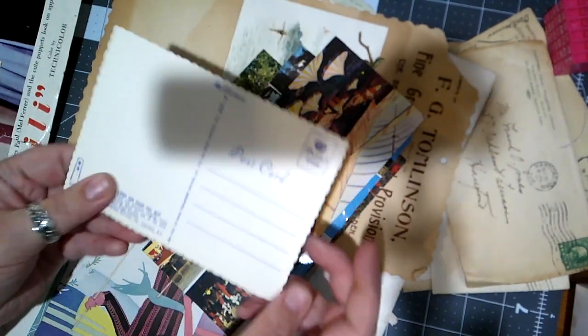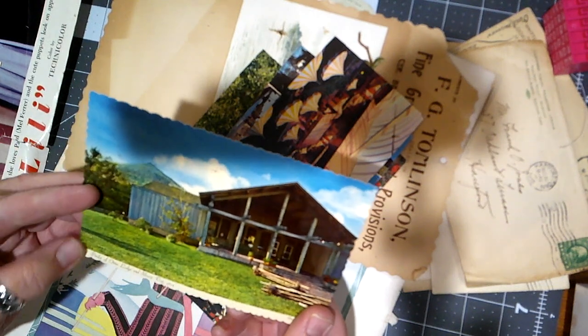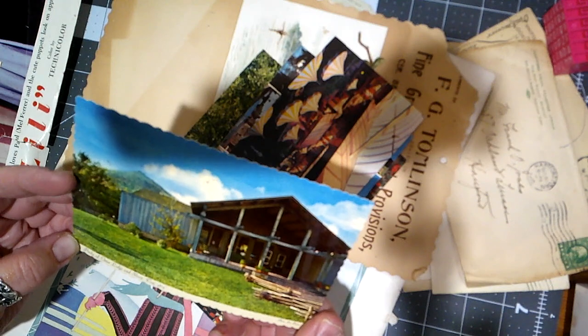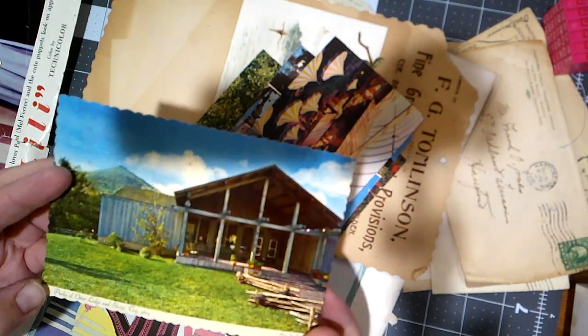Okay, this postcard is blank on this side, and it says Peaks of Otter Lodge and Sharp Top. I don't know where that is in the world.